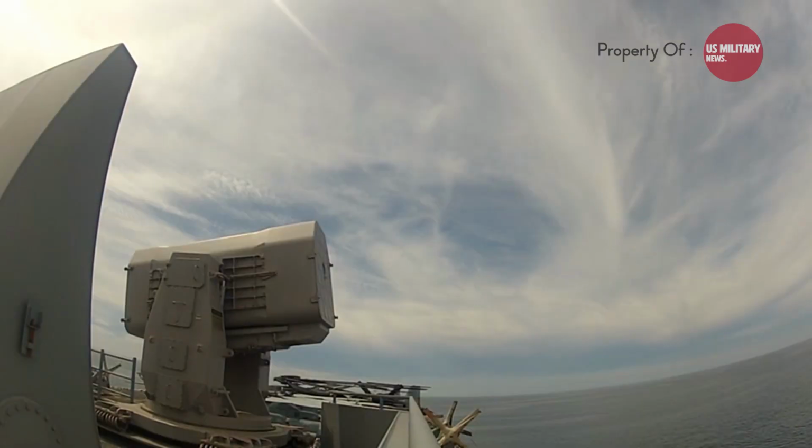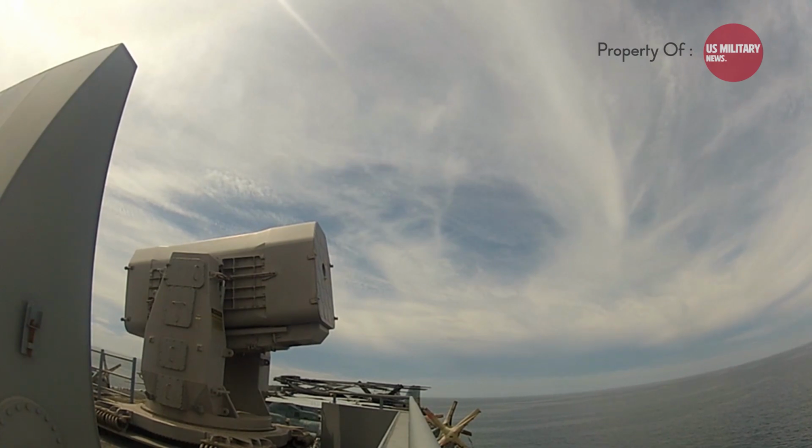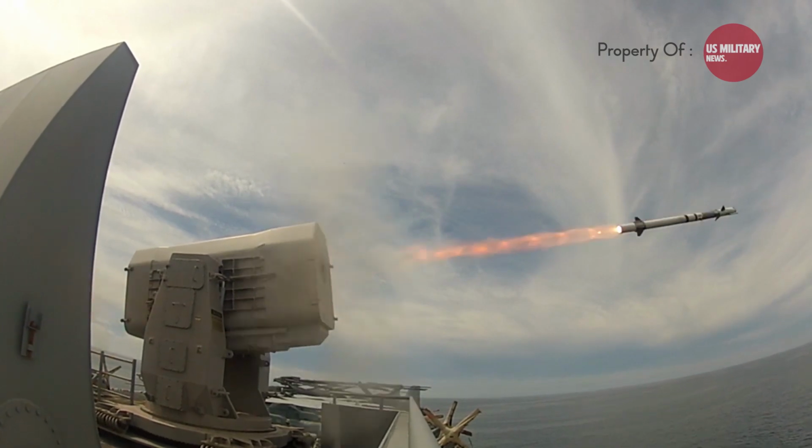RAM is a highly successful 40-year U.S. cooperative program with the German government that's yielded the U.S. taxpayer more than $800 million in cost avoidance and has delivered arguably one of the most capable anti-ship cruise missile defense systems in the world.